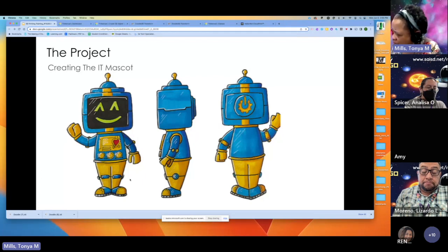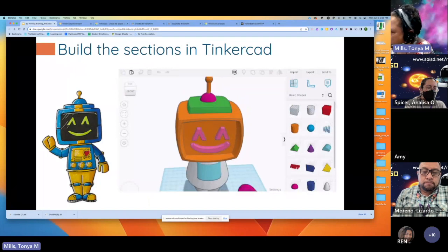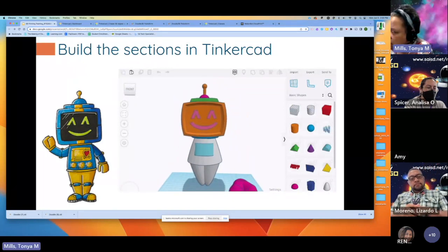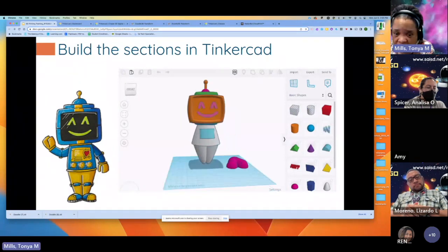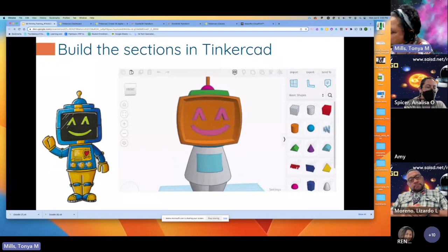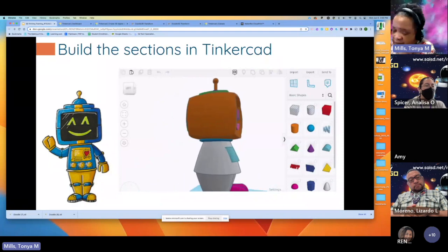So I received the actual drawing, and she was kind enough to give me that 360 view. It makes it easier to design if you're able to look at the front, top, back, bottom, left, right, 360. And once I had that, I went into Tinkercad. So I built the object itself inside Tinkercad as close as I could to the actual shape, by using those primitive objects and some of the other advanced shapes that they have within there.